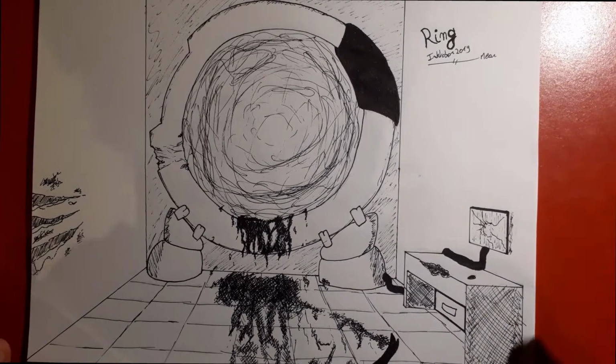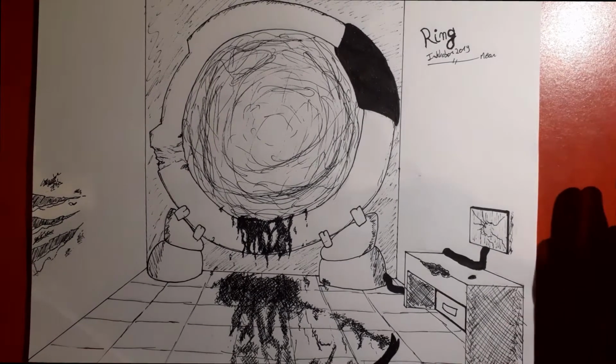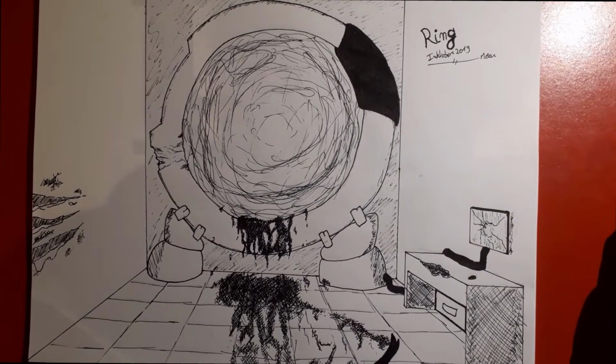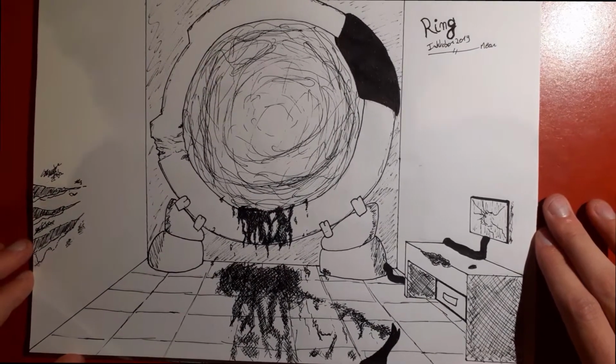But anyway, let's get into this Inktober stuff, because it's almost December and Inktober was in October. So the first drawing was a ring, and I wanted to start off with something really cool, really amazing. So I stayed in my comfort zone. I did some perspective things, added a ring portal thing. I think I was watching Stranger Things at the time, and that inspired me a lot. It's kind of a cool drawing and I quite like it.